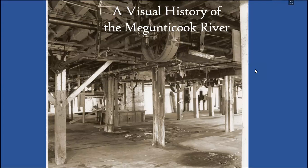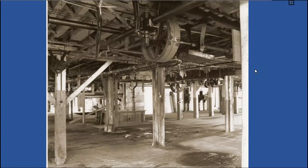Tonight's slide talk was originally prepared as a presentation for the MRCAC, the Megunticook River Citizens Advisory Committee, last spring. I have too many photographs and too little time, so I will lead off by saying that the impression I want to leave with you is that Camden was a mill town. It is now a destination and a tourist town. Even for me, I grew up here, and it was a mill town when I was a kid. But it is hard for me to think of Camden as a mill town.